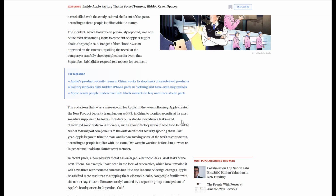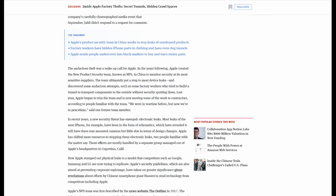Let's see. Last year, Apple began to trim the team and is now moving some of the work to contractors, according to people familiar with the team. We were in wartime before, but now we're in peacetime, said one former team member. In recent years, a new security threat has emerged, electronic leaks. Most leaks of the next iPhone, for example, have been in the form of schematics, which have revealed it will have 3 rear-mounted cameras, but little else in terms of design changes. Apple has shifted more resources to stopping these electronic leaks, 2 people familiar with the matter say. Those efforts are mostly handled by a separate group managed out of Apple's headquarters in Cupertino, California.